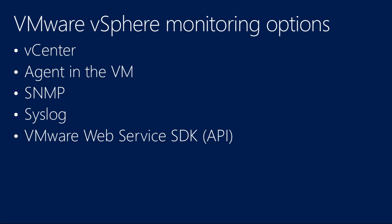Do nothing is the first one, really. Use vCenter. I've already got vCenter. I don't need a monitoring tool. Well, vCenter is your administration and your configuration tool, but it's not a monitoring tool. It has some basic alarms in there, but they are not very granular, not very informative, and you'll never get the rich kind of dashboarding and reporting that you get in a proper monitoring tool. So vCenter, the do nothing option, doesn't really work for me.